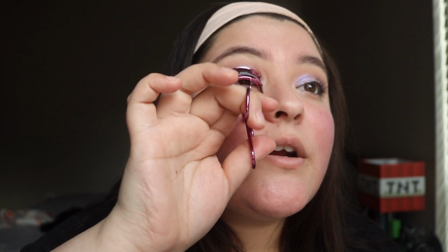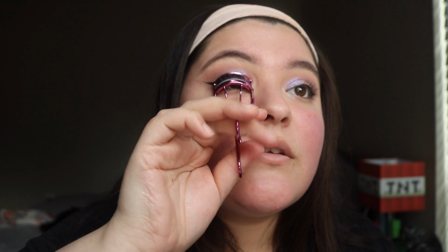And I'm gonna go ahead and curl my lashes. I'm using another Colourpop product. This is their volumizing mascara here, and this is in a shade called Brownie Points. I'm actually not sure if they still sell this mascara anymore, at least this color, but it's really, really good.